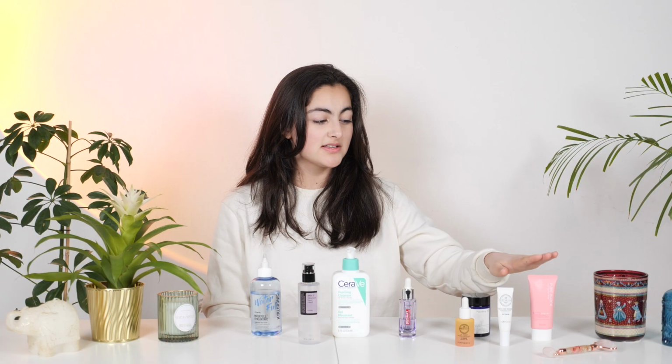So with this sunscreen, it has a very light pink tint. It gives a very nice light coverage, and when you put that all over your face, it's very light and moisturizing, but it does have a very nice color. So that is why I like this one.